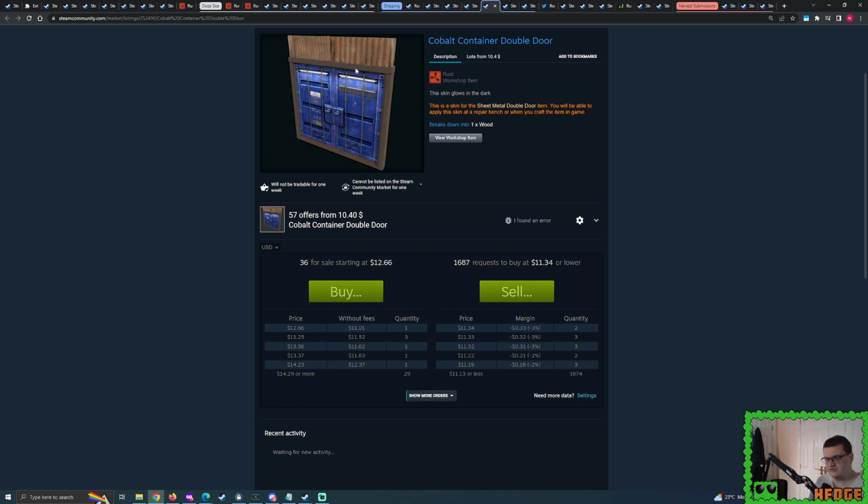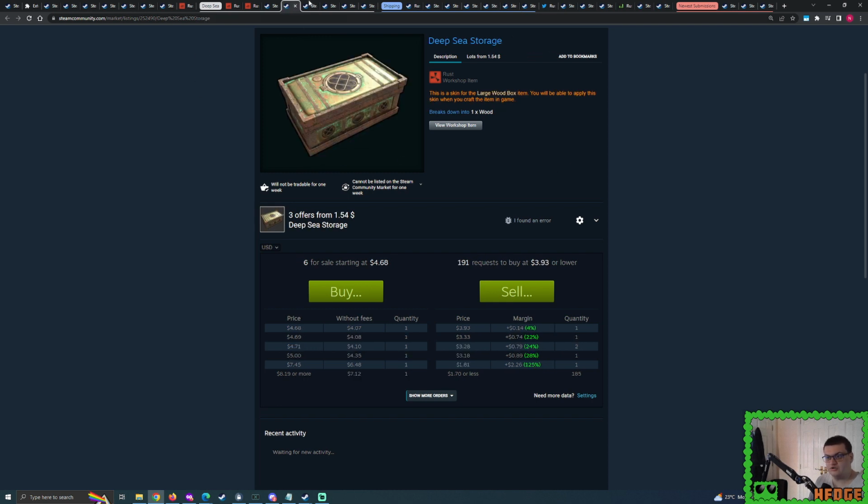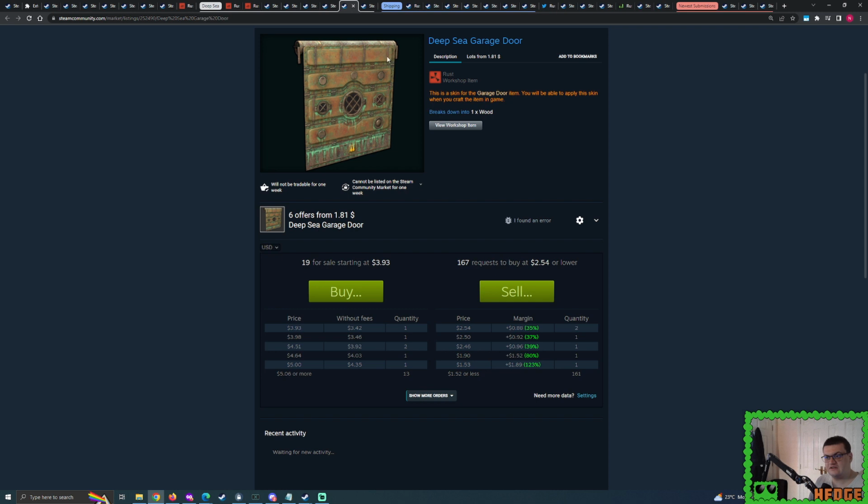This double door will probably still do all right, because we don't see many double doors being accepted. So, but yeah, this very likely might do all right as well, because this came out back in 2017. There's not a lot of quantity in circulation, so yeah, very easy to jump in and pretty much buy out all the stock. Essentially, what we saw here with all of these skins. So there's a very good chance these deep sea skins could potentially maintain their price.